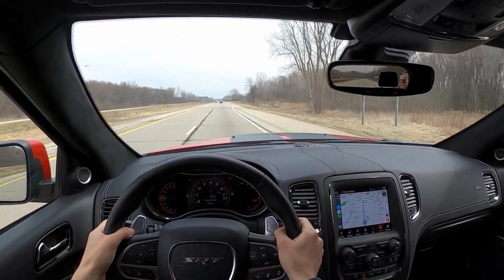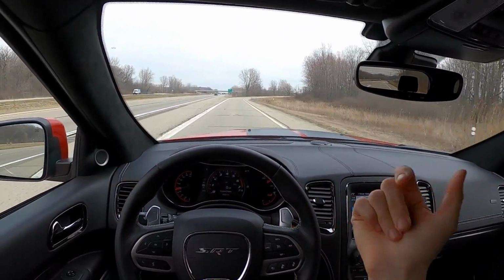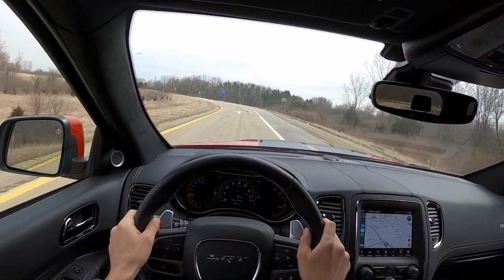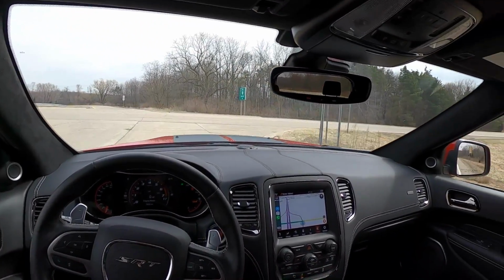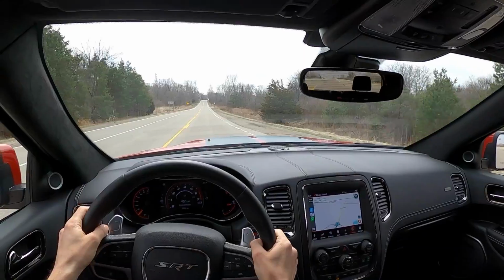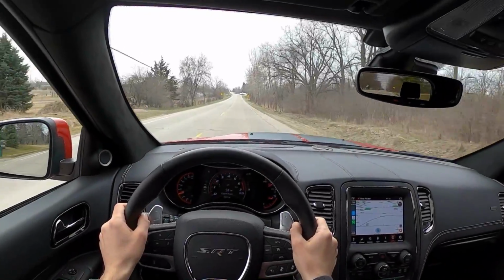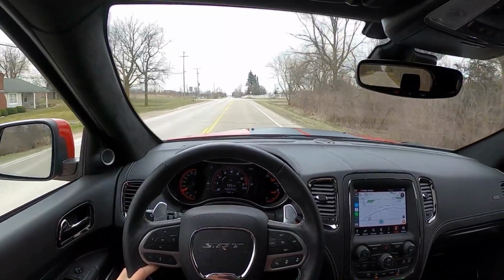Also, the gauge cluster turns red when you need to shift, and that's a pretty good indicator. If you're on your shift points, as soon as it turns red, you hit the paddle, you're all set. Traction control's limiting me a little bit in first gear. Should probably turn that off at some point, but I think with the amount of usability, practicality, luxury offered here, it's a pretty compelling vehicle.